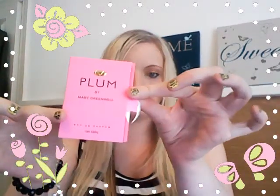The next thing that we received was Plum by Mary Greenwell. Little sample, a very little sample actually. There it is. I've never heard of this perfume before, and I've actually never heard of Mary Greenwell either. I don't know if she's a particularly famous designer or anything, but I doubt it because I've never heard of her. It says inside, "This is not a simple plum, but a medley of intoxicating loveliness."